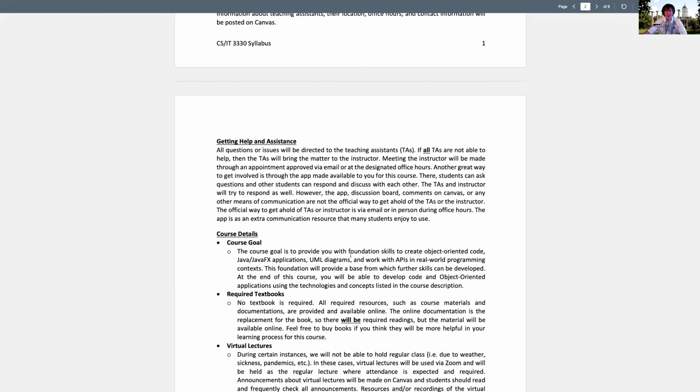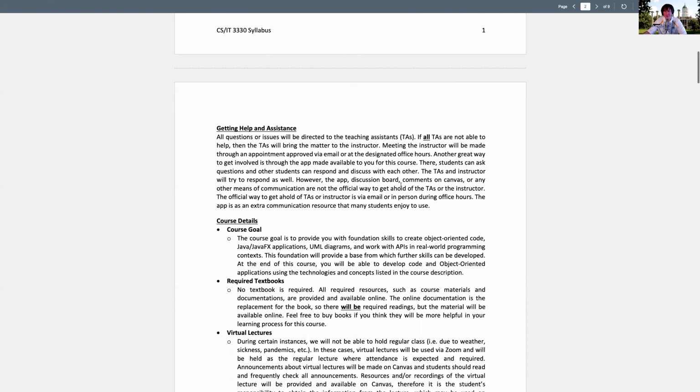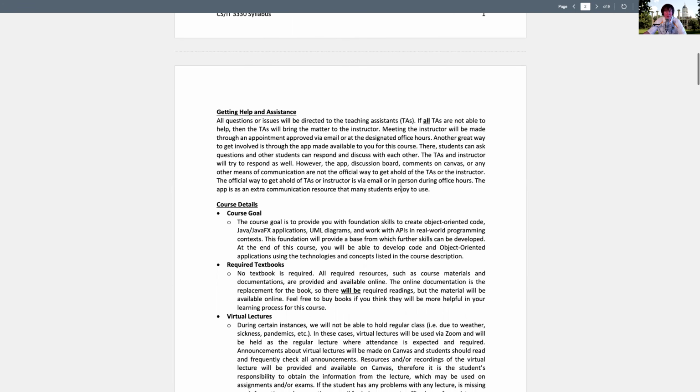In addition, what's nice about the app is students can help other students. We'll talk more about the app when I get it all set up. But if you want to meet with me, usually you can do it at office hours. If you can't make the office hours, we can try to schedule an appointment. Basically, try to use the app. If you don't get help on the app, send an email. If you're not getting a response on the email, come into office hours. Usually the best way to get a hold of me is definitely office hours. Stop by for 5 or 10 minutes, we can get it resolved, and then we can move on.